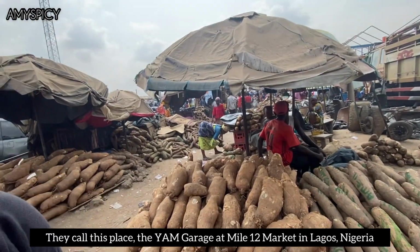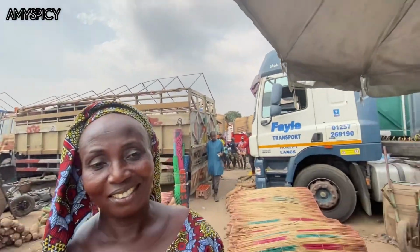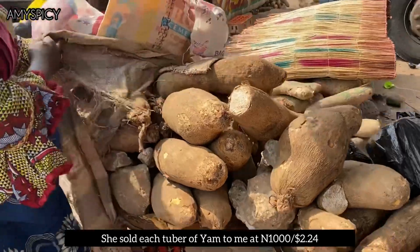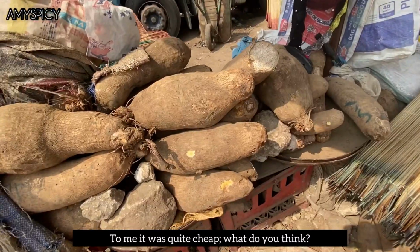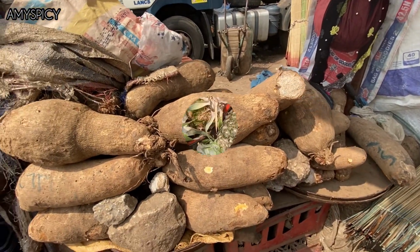They call this place the Yam Garage in Mile 12 Market, Lagos, Nigeria. So this is what it looks like. She sold this yam eventually to me at 1,000 naira per yam. It was quite cheap. I did not expect it. For a place like Lagos, it was quite cheap.